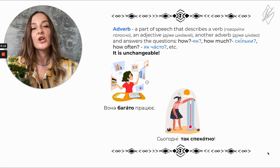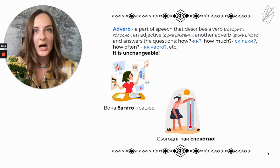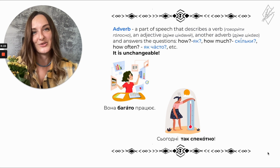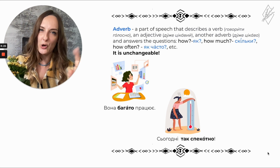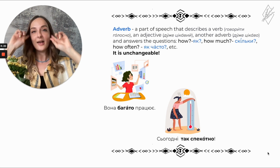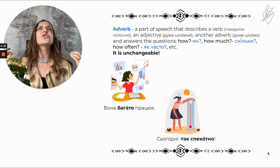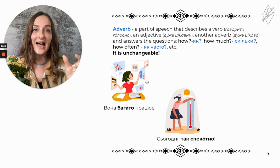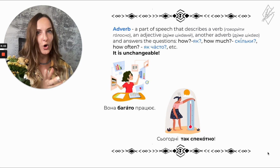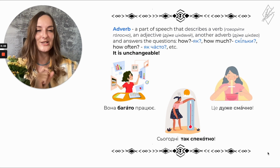Another example. Сьогодні так спекотно. Basically in this sentence we have two adverbs. Так and спекотно. Спекотно means it's hot. Oh, it's hot today. And так means so much. Today is so hot. And here так makes stronger the next adverb. Спекотно. So hot. Right?